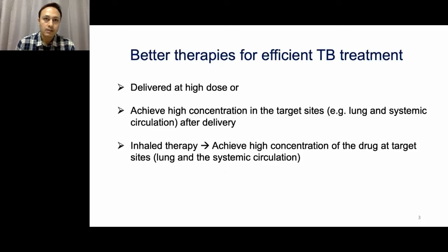Therefore, better treatment regimens for TB are always desired, and to become more efficient than the current regimen, the treatment strategies should include delivery of a high dose of the drug or achieve high drug concentration at the target sites within the body. One such method is the inhaled therapy that can achieve high drug concentration in both local and systemic sites after drug administration.